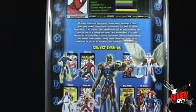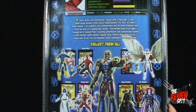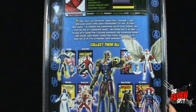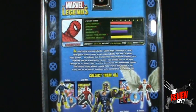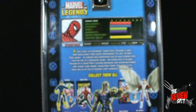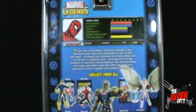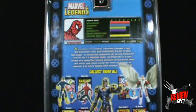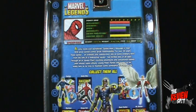On the back of the package, the other figures in this wave are Cyclops, of course Spider-Man, Mystique, Omega Red, Black Panther, Mr. Sinister, and finally Angel. Read up on Spider-Man says, a comic book icon worldwide, Spider-Man's message is clear. With great power comes great responsibility. For over 30 years, Peter Parker, an ordinary boy transformed into an extraordinary hero from the bite of a radioactive spider, has thrilled fans of all ages. Through all of Spider-Man's exciting adventures and sensational battles with sinister supervillains, young Peter Parker still relates to as many fans as he tries to maintain some semblance of a normal life.